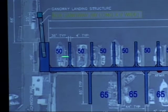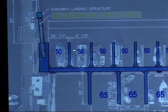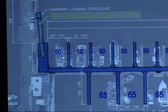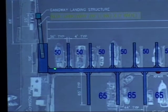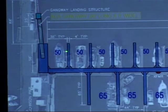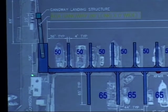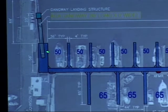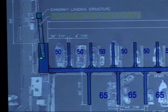Okay. So in reality, correct me if I'm wrong, what we have is the new finger being further east than the current finger, by the looks of that, by about maybe a foot. And so what we would need to do then is make this current finger design shorter, and not have this questionable spot, with the gangway right there, as a berth at all, right?